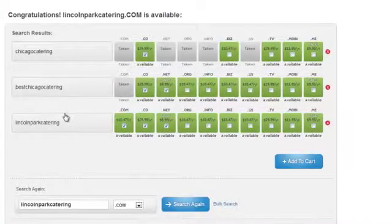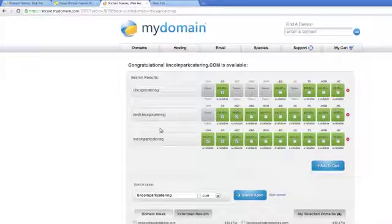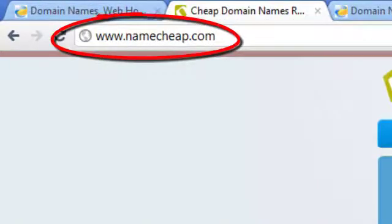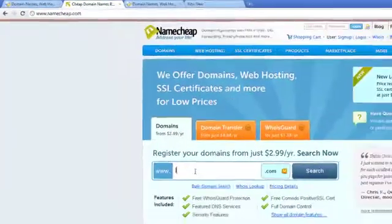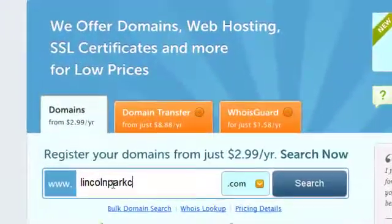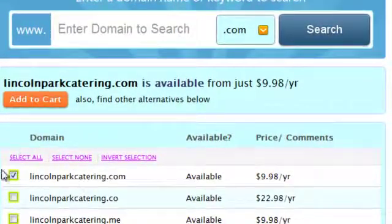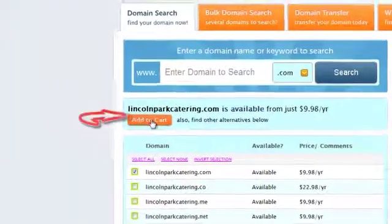Now what I would do is I would not then buy the domain through mydomain.com, because they put you through like 5 different upsells, and really when you want to buy a domain name, you just want to flat buy the domain name. Plus I like the way that Namecheap.com works. Let's go see how that would look at Namecheap.com. Here you type in the same thing again. You already know it's available. Lincoln Park, P-A-R-K, catering, just as an example, .com. Hit the search function, and of course we just check, so we know it's going to come up as available. And there you go, it's available. And then you simply go up here to the Add to Cart button, which is right here.